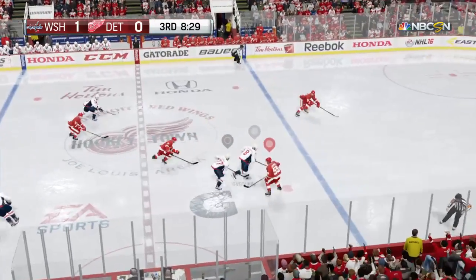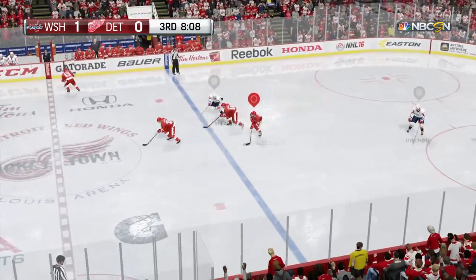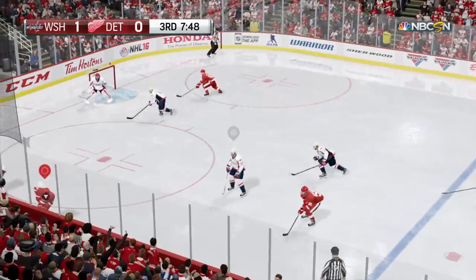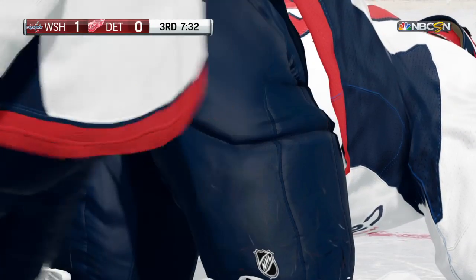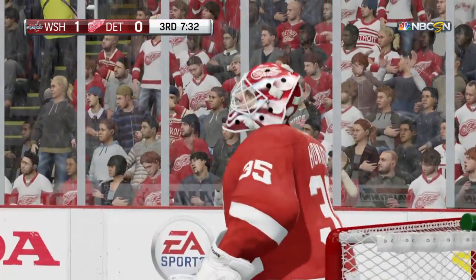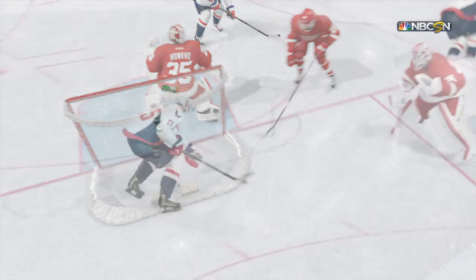Snapping a pass to Oshie. Wonderful poke check. The Wings with possession in their own end. Slid to Tatar. Shot. Got that in the trapper. That slight hesitation by the shooter allowed the goaltender to make a beautiful glove save. Just a remarkably desperate play by the goalkeeper keeps this one out.